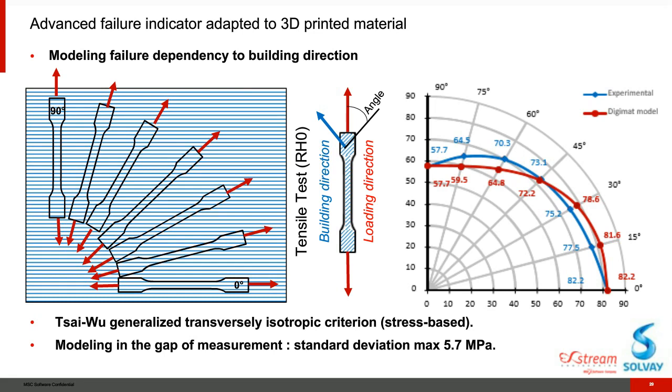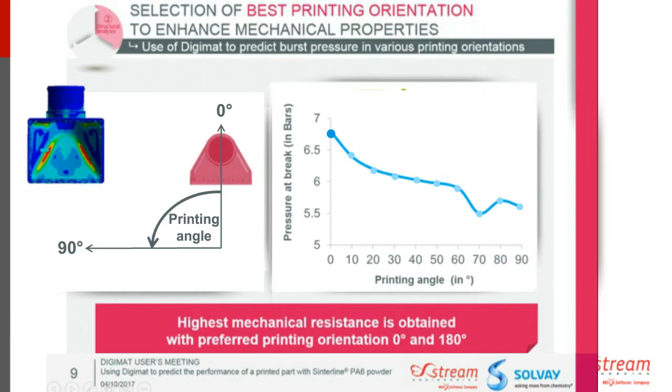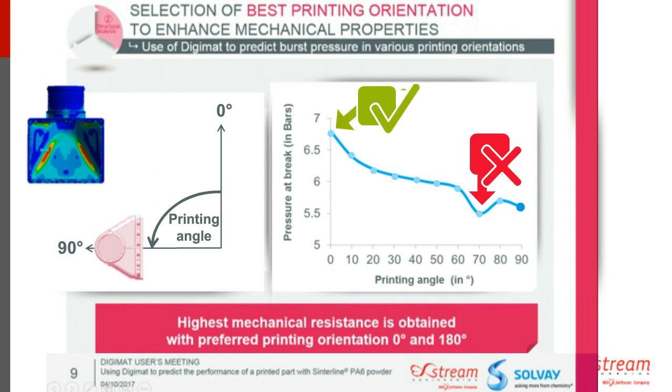Now that we have characterized the mechanical behavior of the material, we can perform structural analysis to deduce which orientation of the part is giving us the optimized performance. So in this case, it's the burst pressure, so we have to sustain the maximum level of pressure that we can, and to this end, we will see this animation that gives us the evolution of the maximum pressure that the part can sustain in function of the building angle. So from these results, we see that there is clearly a preferential angle at 0 degree or 180 degree by symmetry.